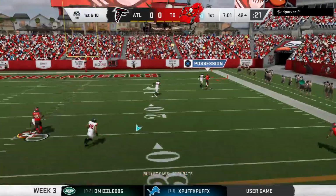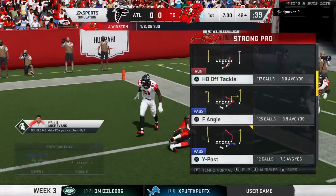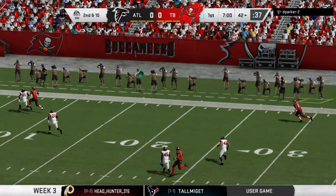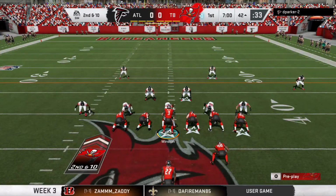Jameis to throw it, looking downfield for Godwin. And that'll wind up incomplete. Try to give his man room to run under it, but it's second down. Ball on the 42 as they come up 2nd and 10.